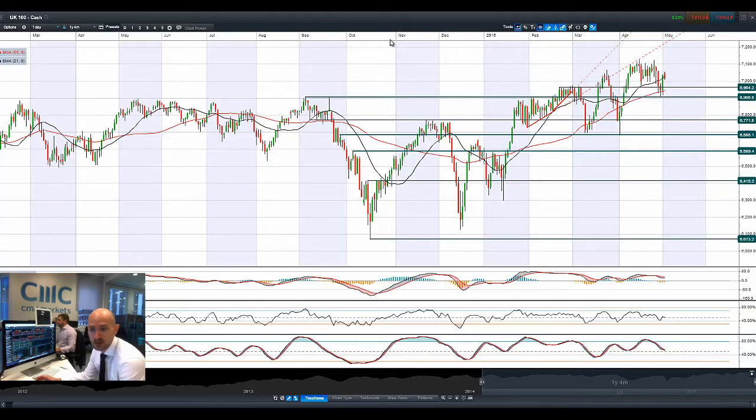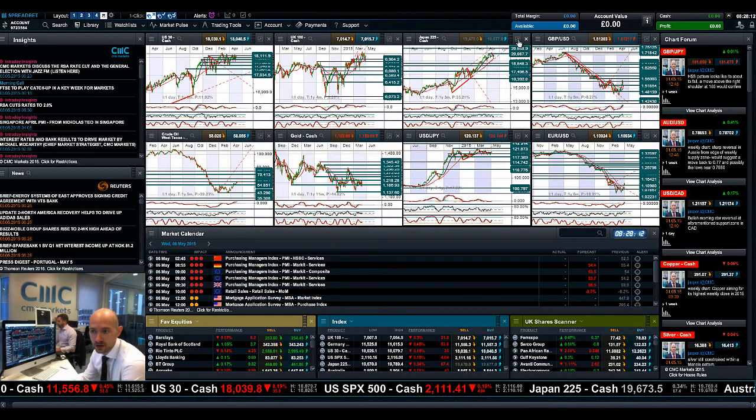So jumping quickly onto the UK 100, we had a decent day there on Friday, and as you can see, we've moved a little bit lower already this morning, still hovering quite close to recent highs, just ticking our head still above 7,000 right there. Other technicals relatively neutral. Any move to the downside, you might still be looking at 6,964 as being potential support to look out for.